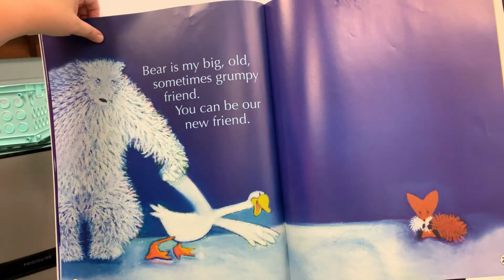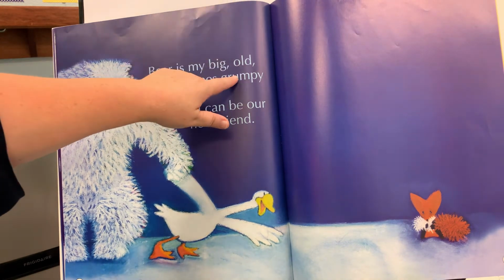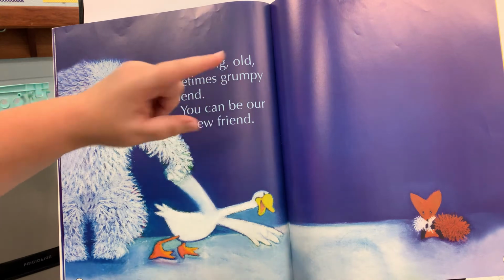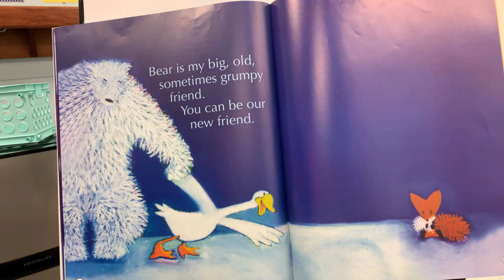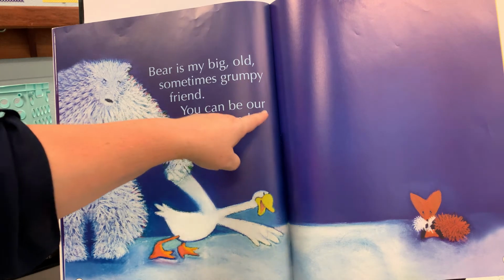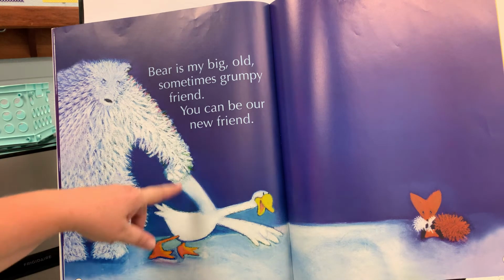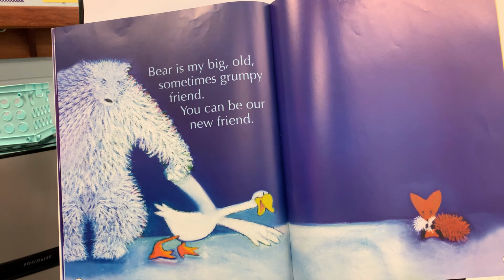So Duck brings back Bear and says, Bear is my big, old, sometimes grumpy friend. Sometimes we have friends that are grumpy. Yeah, we all get grumpy sometimes. You can be our new friend. So look at them holding hands. They're friends, right? Duck loves Bear.